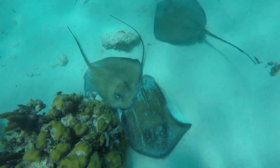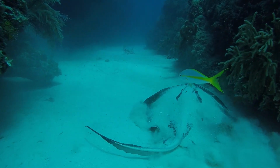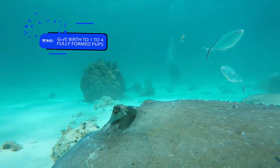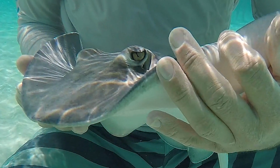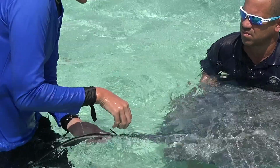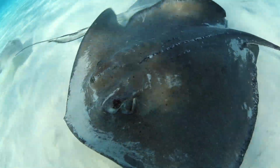Since these rays live just above the sand, or hide under it, spiracles on top and gills underneath allow them to breathe. Females give birth to 1 to 4 fully formed pups. Once born, these pups are completely independent. As the name suggests, each stingray is equipped with at least 1 barb on their tails. It has serrated edges and is venomous, so it can give a painful sting.